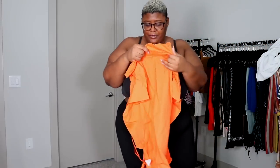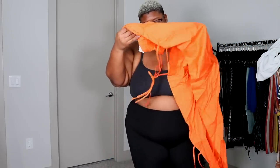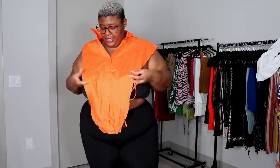Okay, so next I got another one of these little triangular tops. I really like these, once again, because I like the shape that they create. It's giving adult bib. I have it in brown, I have it in black, I have it in denim, and now I have it in orange. Not me gathering all the colors of the rainbow. Okay. And you just tie it like this and boom, that's the look. Yeah, they connect to the back like this.